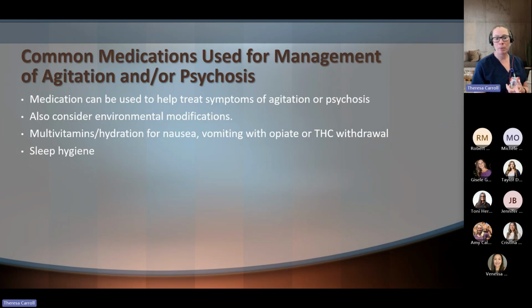If we know we need maybe multivitamins or hydration, are they able to drink something? I mean, sometimes we can ask them, would you like juice or soda, like trying to get them to work with us and partner with us on this detox. If they are having any kind of intense nausea, vomiting, do we have IV access? We can try and be controlling for that so that we can be rehydrating them at the same time.